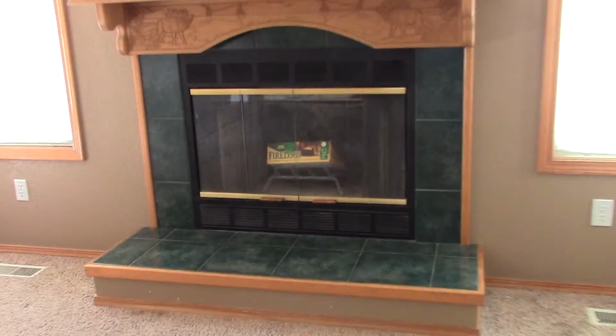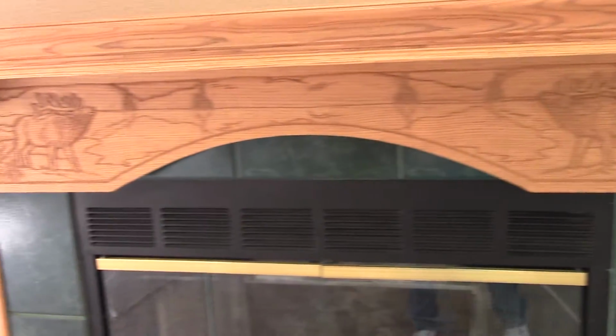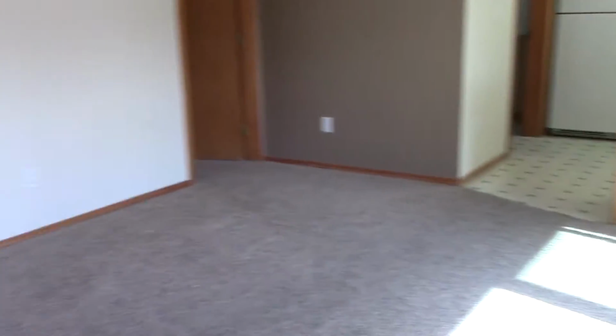Back out in the living room, we have the fireplace, which actually has a hand-carved mantel. Nice plant shelf and a coat closet.